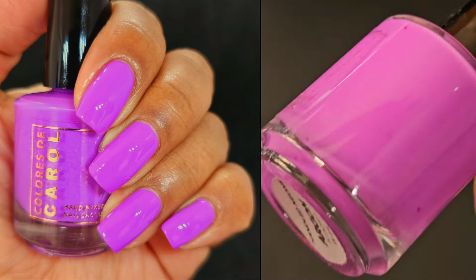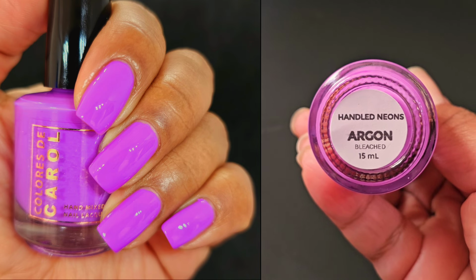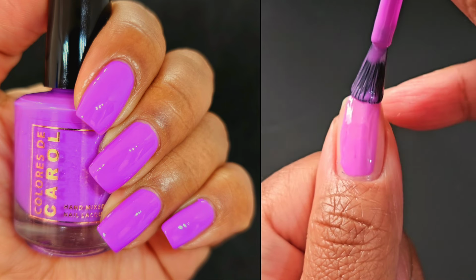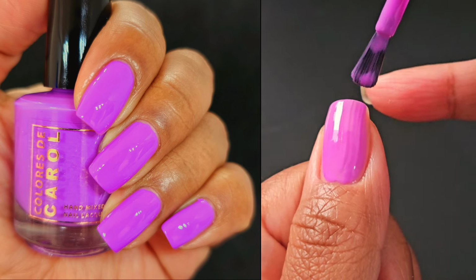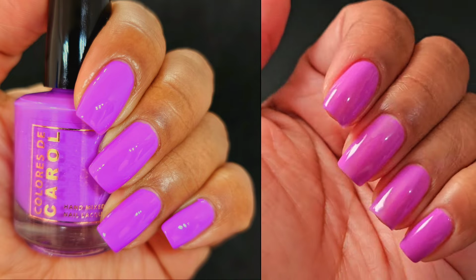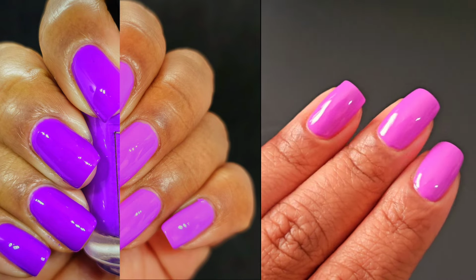So first up is going to be this incredible purple neon, Argan. The fact that Argan looks just as gorgeous bleached as it did in its regular neon form really made me super happy, because I like neons. I love them all summer, but this is going to be my go-to line for the spring. It's going to be like my warm up and maybe even a little bit of a cool down.